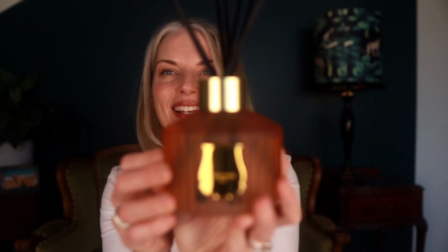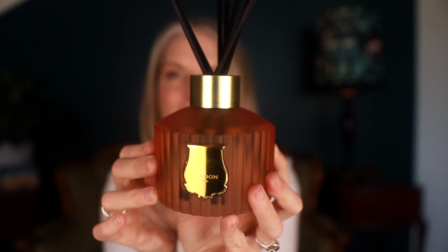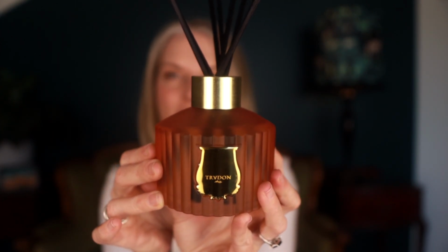And the whole purpose of the masterclass was really to launch this new scent, this new candle from Trudon. They also released it in the diffuser format, and because I already have so many candles, I thought I might get the diffuser instead. So this is the beautiful Tuileries diffuser by Trudon.